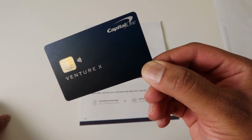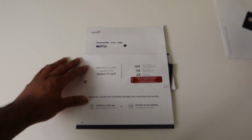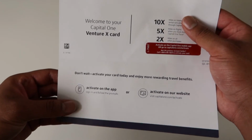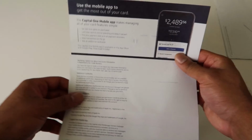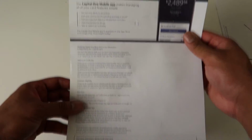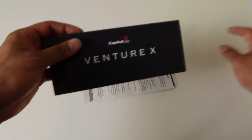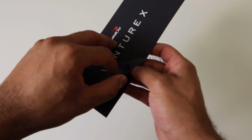Got some sound tests coming up later on in the video and otherwise. So with that, what we're seeing over here is essentially your earning categories. Welcome to the Venture X card. Activate on the app, it's already activated, etc. And flipping it over basically goes over the fact that there's some features and other type of information. Moving on from there, you got your primary info packet. So Venture X. All right, let's open this up.